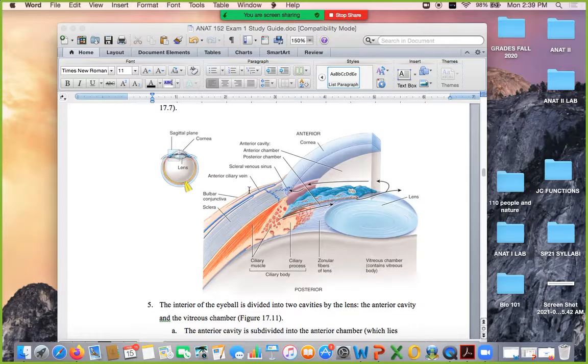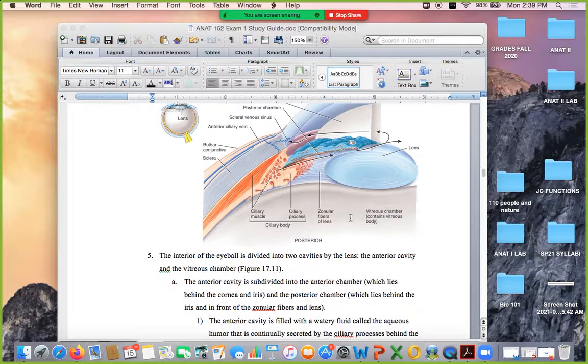Here's the conjunctiva, which again, as I said, is that area that's going to be the most protective layer that's hopefully going to catch any dust or foreign bodies that make it through the eyelashes. And then this is where the sclera is going to start. That's the white of the eye. The clear part of the eye, again, is the cornea. We have to let the light through. Behind the lens, we have the vitreous chamber, which has the vitreous body.